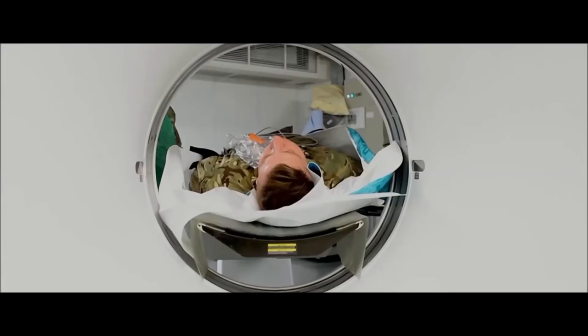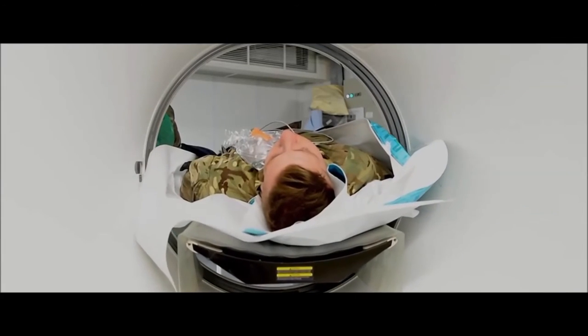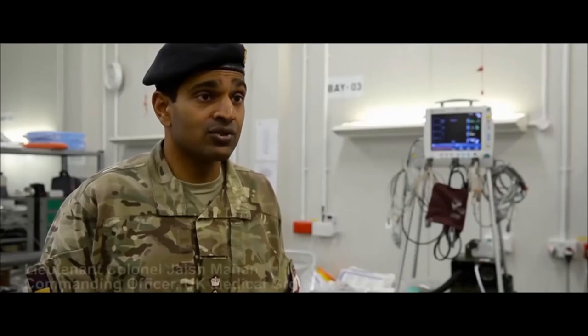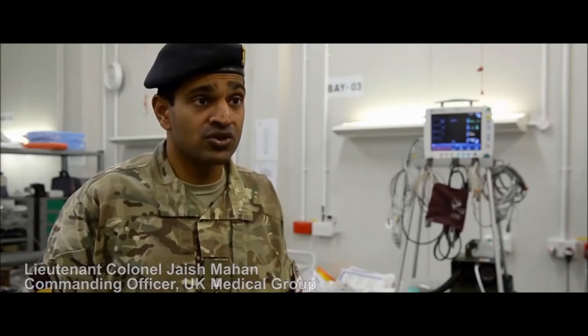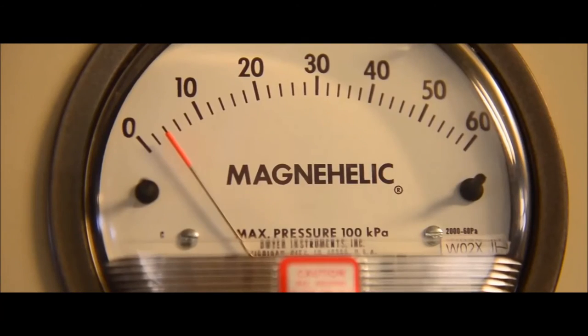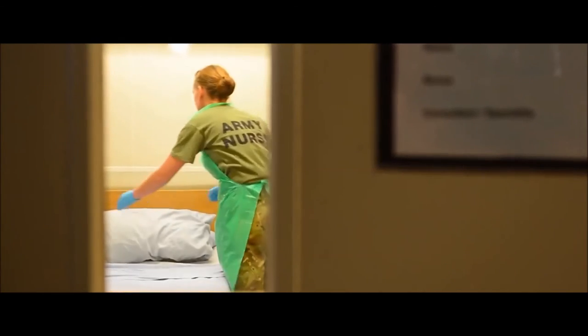The individuals who have deployed out here in the UK Med Group are of the highest standard in terms of their clinical skills. They have quite a prolonged pathway in terms of all the different training levels that they have to achieve to come out here. The majority are working within NHS hospitals. They are regular service personnel, full-time military personnel, but they are working within a military wing of civilian hospitals.